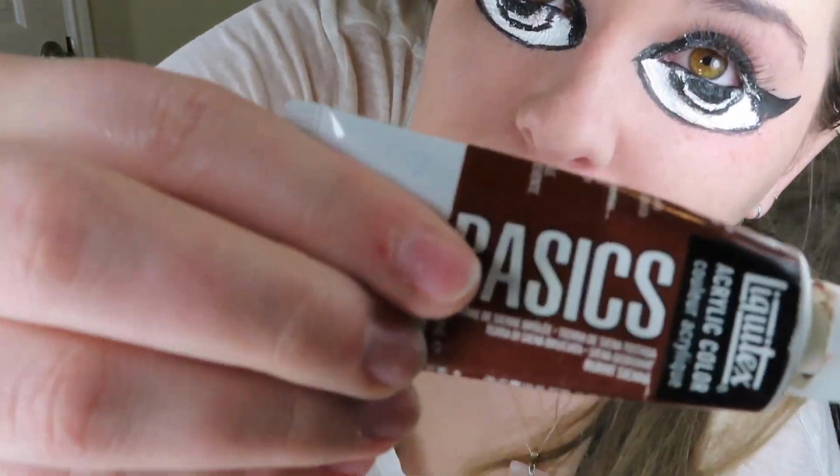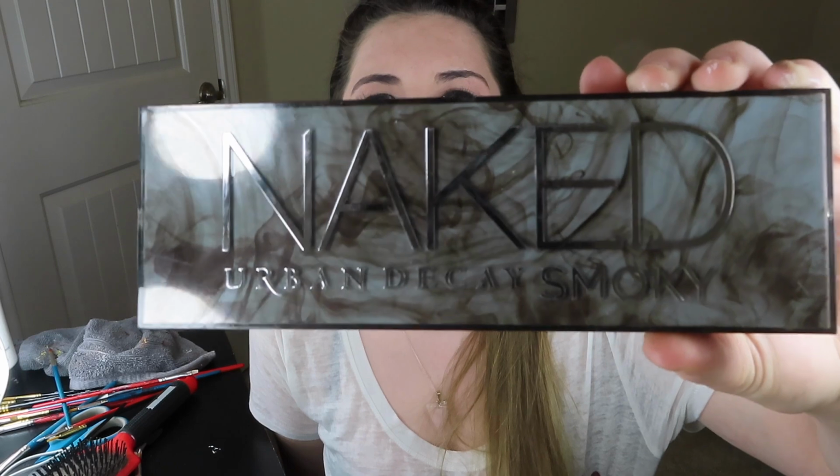Got some more clown makeup. Basic, like me. Burnt sienna. It says permanent on it. Water resistant. Is it creepy? How long has that been in there? Sorry. Sorry guys. All right, so now we're gonna do the smoky eye she has. Naked. Urban Decay.